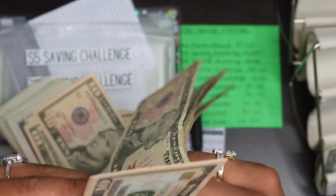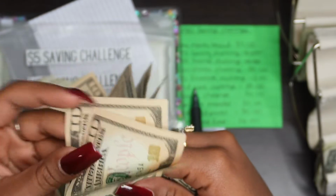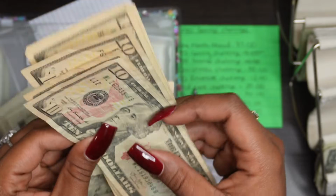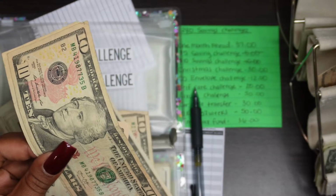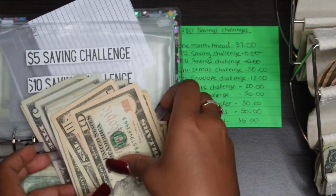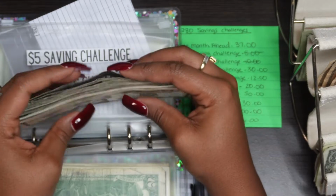Do we even have 5 tins left? Let's see. We got 1, 2. We got 3 crispy tins left. So we'll just swap them over here. And we're gonna keep these in our challenge because they're just crispy and we want to see them there. Okay.